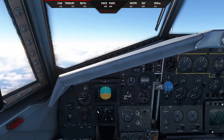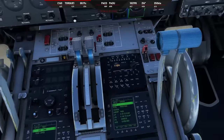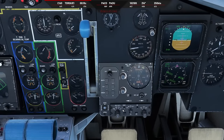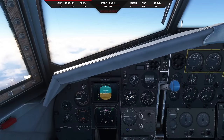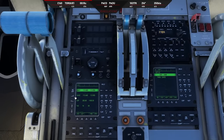About 50 miles out. All right, so with that, I thought maybe I could do it on this side. What was the Dutch Harbor? Wasn't there a DME too? 13.9. Radio nav. Let's swap you over.